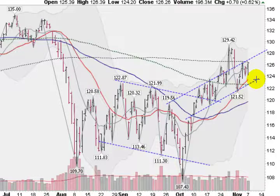So S&P 500 holding its own, up a little better than 0.5% today on lower volume. So markets doing okay here. This uptrend, a bit of an uptrend, is still intact despite last week's clobbering and volatility.